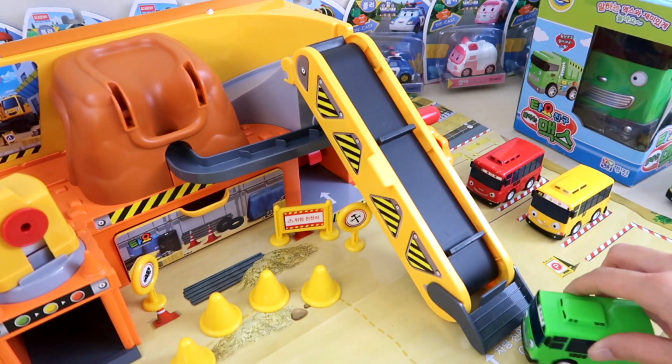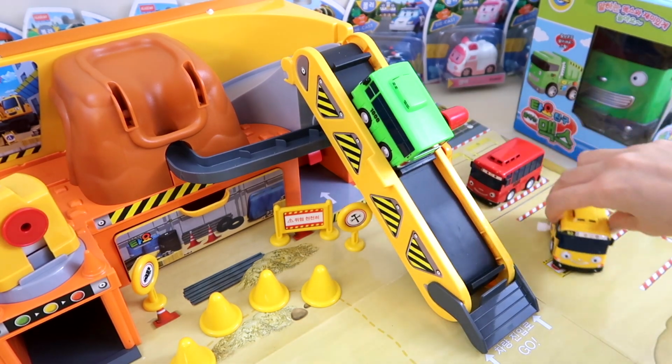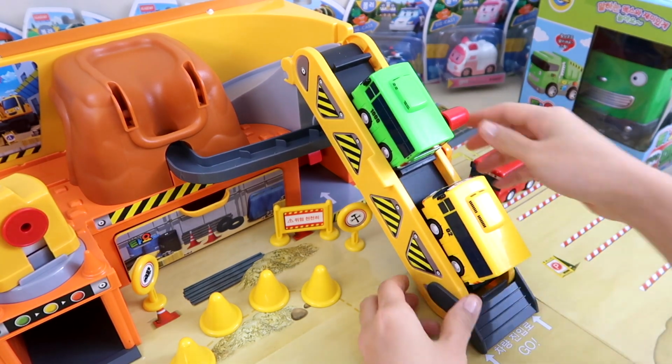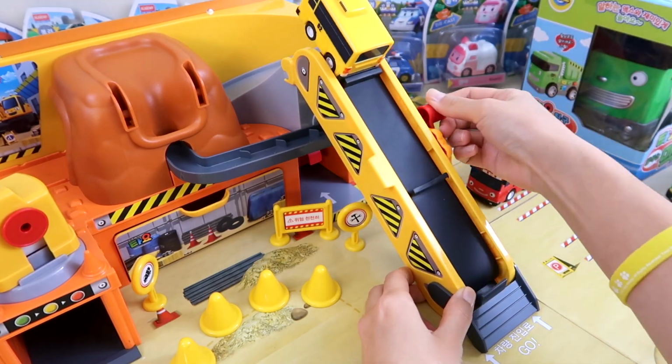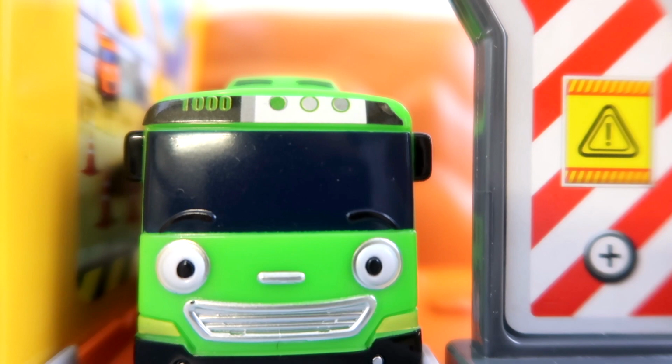Rogi says, "Hey, I want to go for the slide too." Then Lani says, "Me too. It looks like so much fun." Whee! Whee! One more time, please.